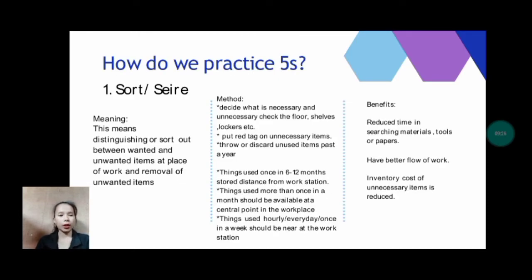So how do we practice 5S? First, we have sort, or seiri, meaning distinguishing or sorting out between wanted and unwanted items at the place of work and removal of unwanted items. The method of this is to decide what is necessary and unnecessary, and check the floor, shelves, lockers, and more. Put a red tag on unnecessary items, throw or discard unused items past a year, and things used once in 6 to 12 months are stored at a distance from the workstation.